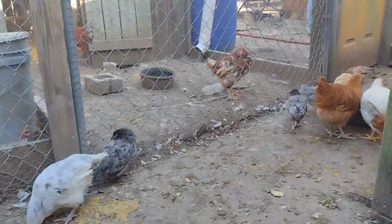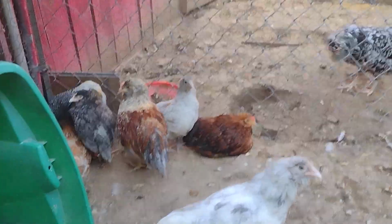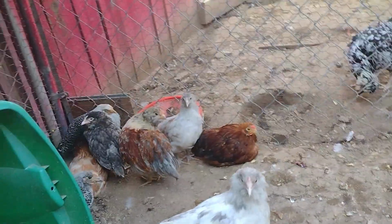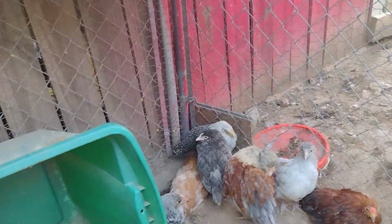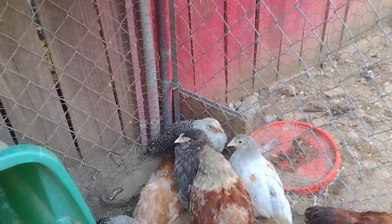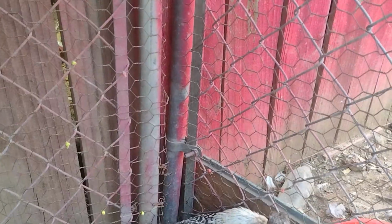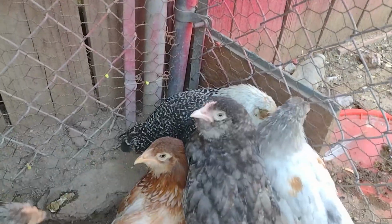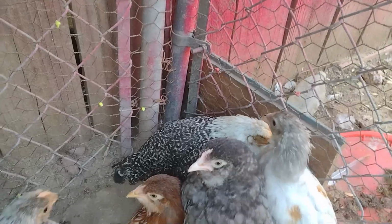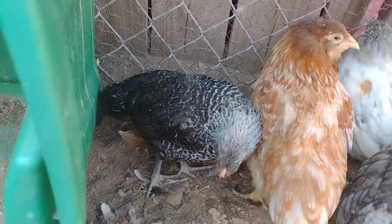In a while, but I'm kind of sitting out here enjoying my teenagers. These are all my teenagers that I've just moved out of my brooder barn, and I thought I'd show everybody. That back there in the very corner is a Deathlayer pullet. Sorry, a Deathlayer pullet right in the back. That's a Deathlayer there, but I think that's a rooster. Thank God. I need a cockerel really bad.